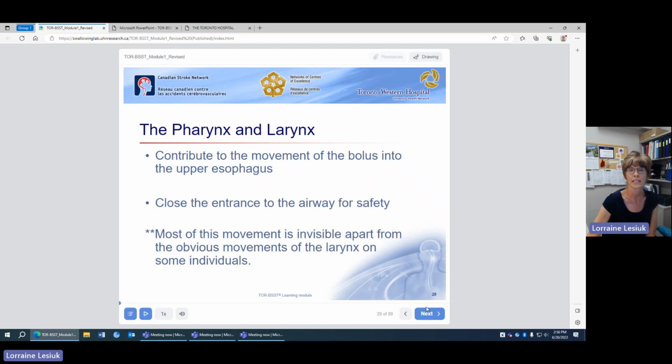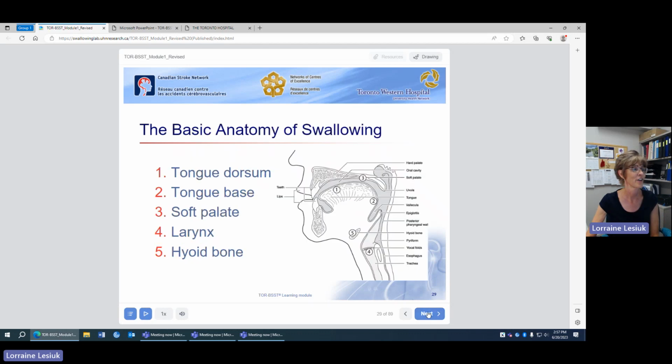Most of the movement during this stage of swallowing is invisible, apart from the obvious movement of the larynx in some individuals. In men, you're going to see their Adam's apple. The thyroid cartilage is actually coming up and down. That is the telltale sign that they're swallowing. Women, we're made the same. We also have the thyroid cartilage, but ours is thinner, and so it's more delicate. You can't see it, but it's there. And if you watch really closely, you'll even be able to tell when a female swallows under normal circumstances. Okay. So this slide, which is also on page 8, shows the basic anatomy of swallowing.